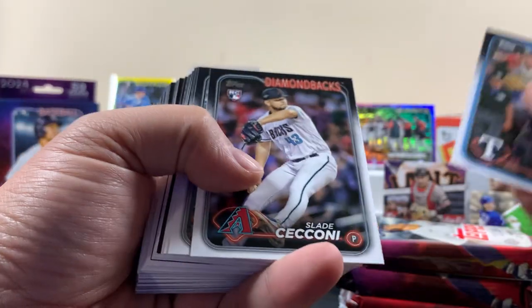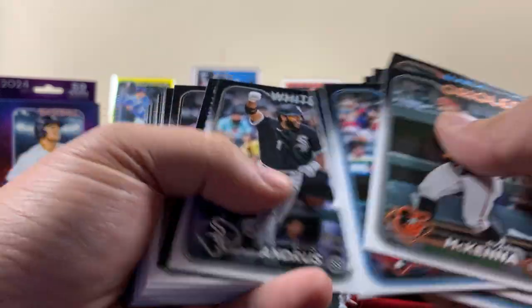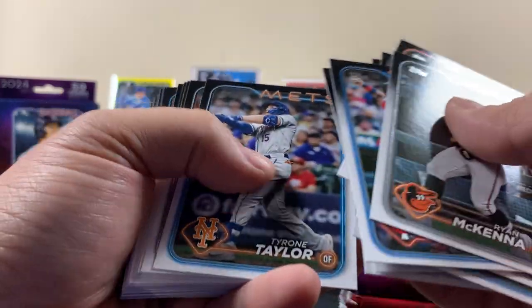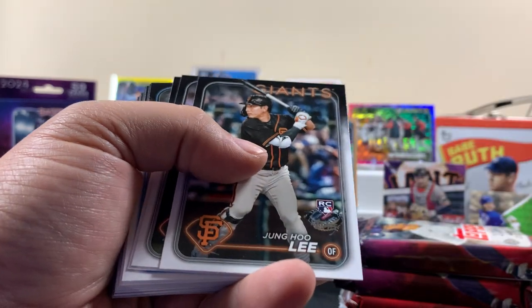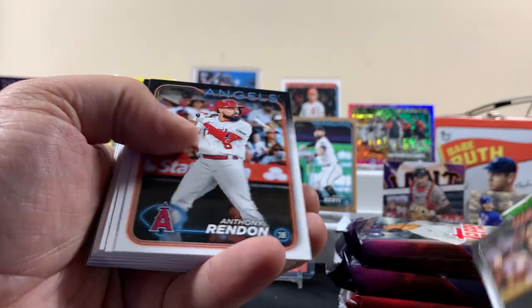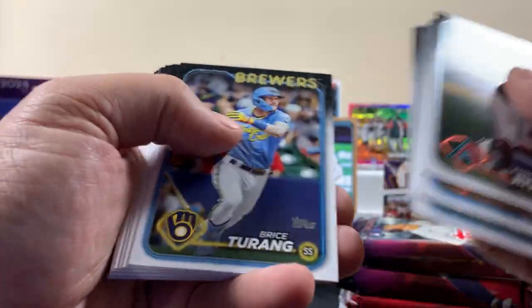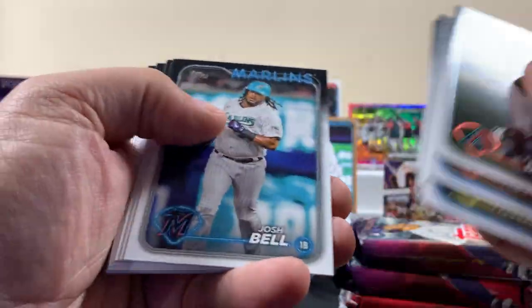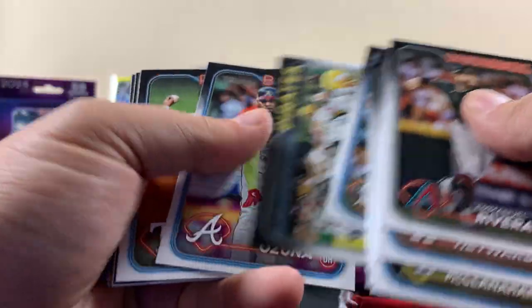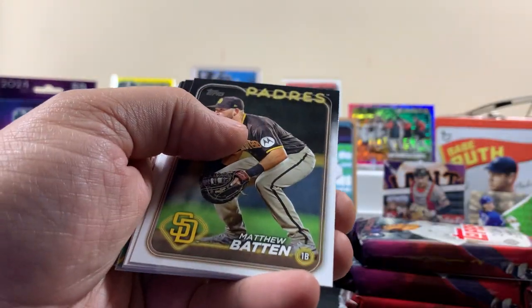Alright, man. Last hanger. Try to get through the base fast. Trying to pluck the rookies aside. Gunnar Henderson. Big bang right here. Let's hope. I feel like the rest is only base. No, it's never like that, son.